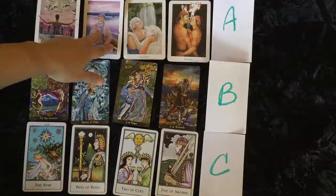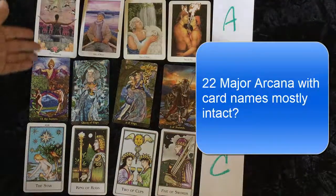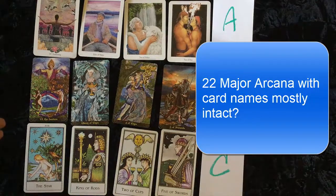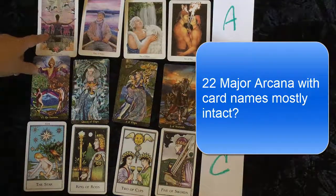But if you really love the deck, I wouldn't let that keep you from getting it. And then lastly, does it have the 22 major arcana cards that we're used to, Fool through the World? I will tell you that each of these does. This is a New Palladini, yes. This is Tarot Illuminati, yes. This is Gaian Tarot, yes.